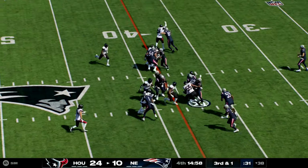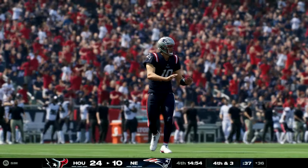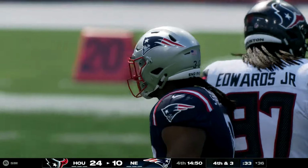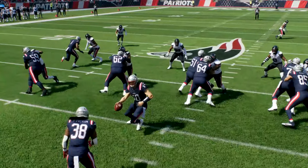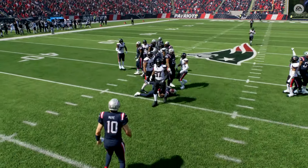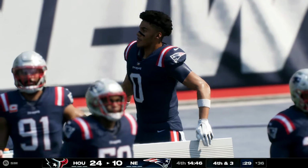They'll run here. Well, this seems pretty straightforward. 3rd and 1, just dial up a run play and run straight downhill. But this defense had other plans. They were ready and expecting that run, and they're able to take the ball carrier down for a loss.